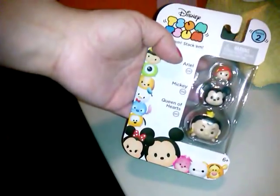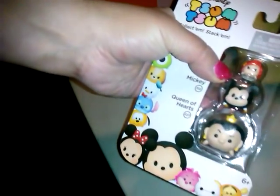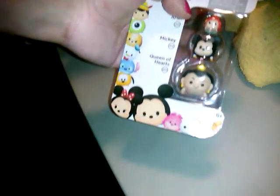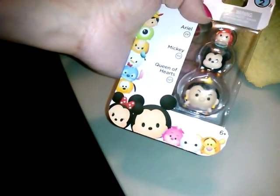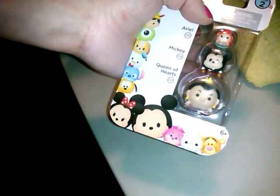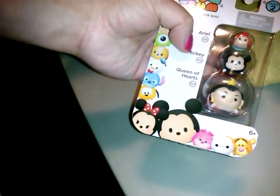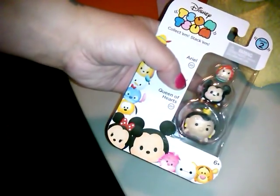So I had these limit 2 per account. I had 2 in my last order, I have 2 coming in another order. And I bought 2. It's these Disney Tsum Tsums. And I got this one, Queen of Hearts. One was $2, but everything else was $1. And it was limit 2 packs per order. So this one has Ariel, Mickey, and Queen of Hearts.